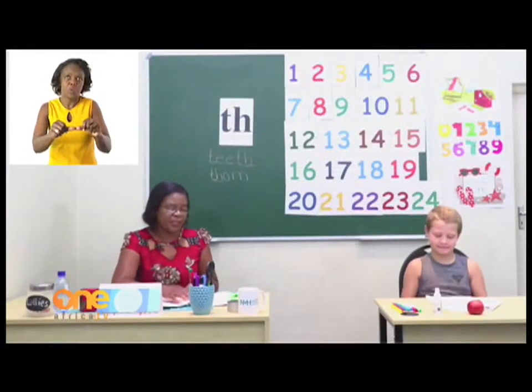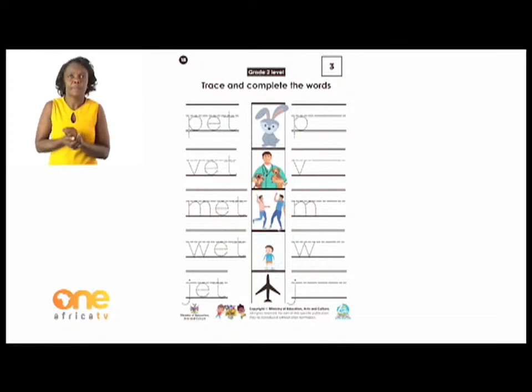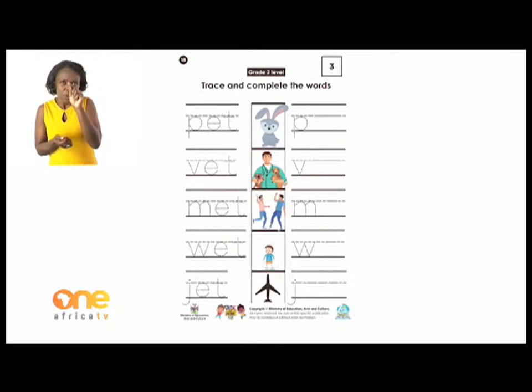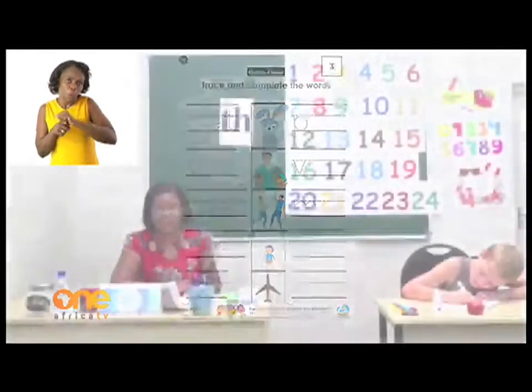Let's go to page 18. We are going to enjoy writing. On page 18, we are going to enjoy writing. We are going to trace through all the words which are given here, and then we write them on the other side. The first one is a P, E, and a T. You have to trace all through the dots. Trace nicely, and on the other side, you have to write it correctly without tracing. Now you have to practice your handwriting nicely there.